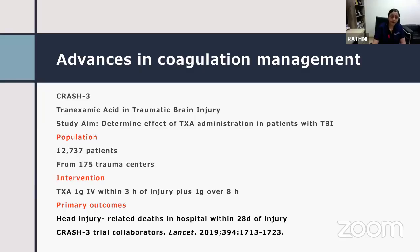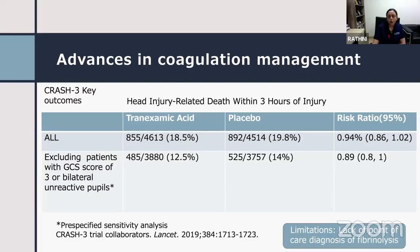The famous CRASH-3 trial, which studied tranexamic acid use in traumatic brain injury, studied a population of almost 12,737 patients from 175 trauma centers, and studied head injury-related deaths in hospital within 28 days of injury. This was published in The Lancet 2019. Right? What were the outcomes in terms of head injury-related death within 3 hours of injury? It actually showed an improvement in almost all patients, except for those with a GCS score of 3 or bilateral unreactive pupils.